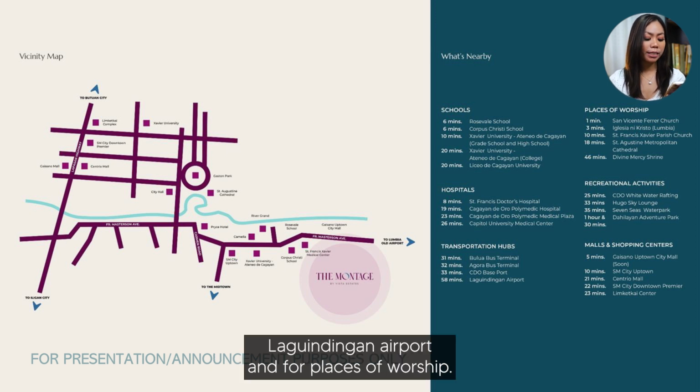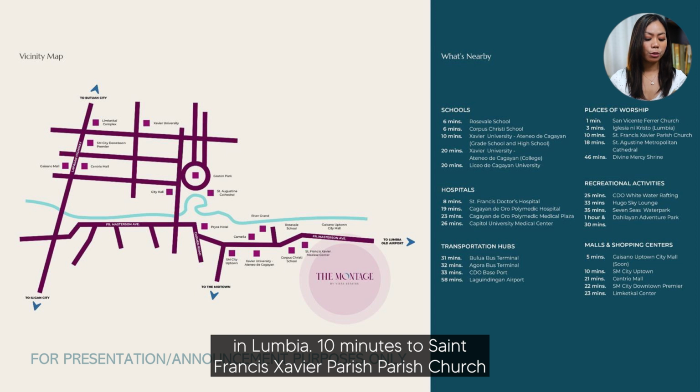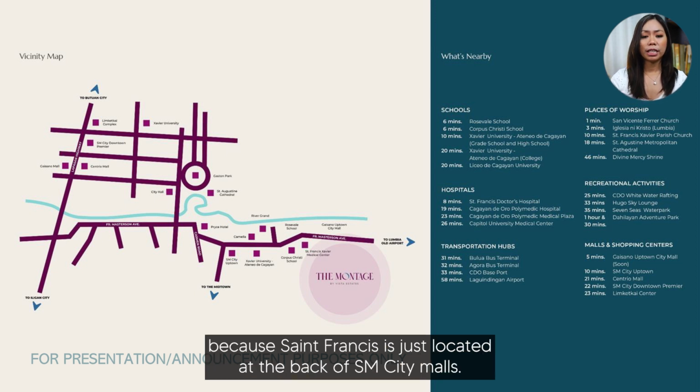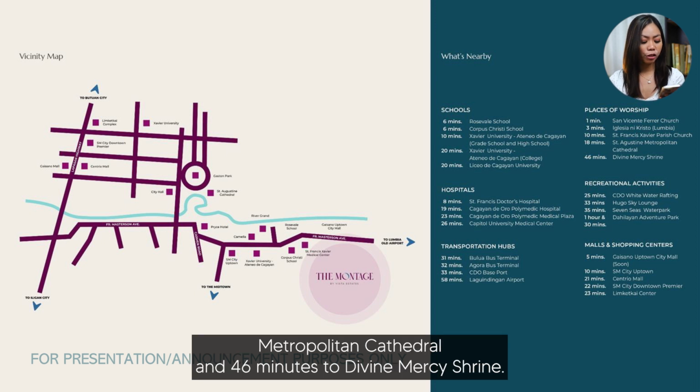And for places of worship, it's just a minute's drive to San Vicente Ferrer Church, 3 minutes to Iglesia ni Cristo in Lumbia, and 10 minutes to St. Francis Xavier Parish Church, because St. Francis is just located at the back of SM City Mall, so quite close by the Grand Europa area. 18 minutes to St. Augustine Metropolitan Cathedral, and 46 minutes to Divine Mercy Shrine.